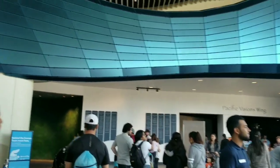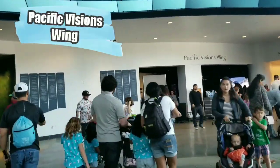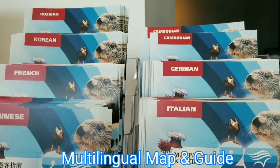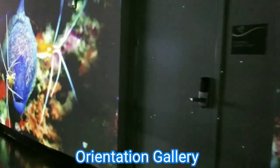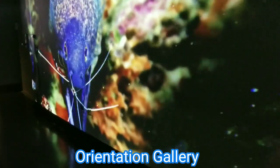Here is the new section, Pacific Vision. We just discovered now they have a multilingual map and guide for visitors around the world. Now we entered Pacific Vision's Wing. Here is the orientation gallery.